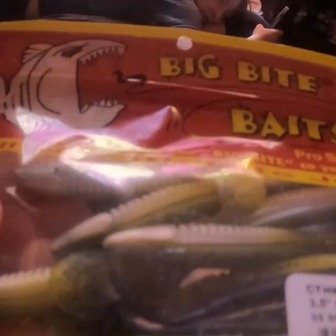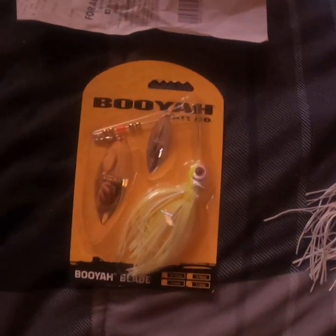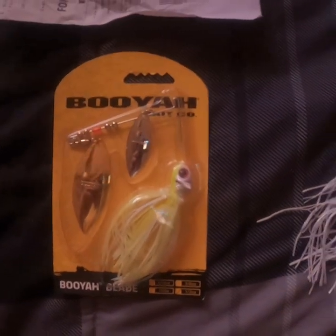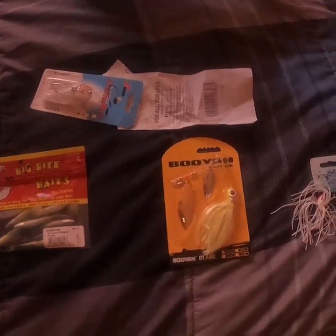I ended up getting these. I found these big bite baits. It's like a dark grayish silver top, white bottom with chartreuse swirl through it. And then I'm gonna do a cheap Wahoo spinnerbait versus an expensive white with a little bit of chartreuse Booyah spinnerbait. I went ahead and picked me up a white half ounce chatterbait. That'd be all for what I got.